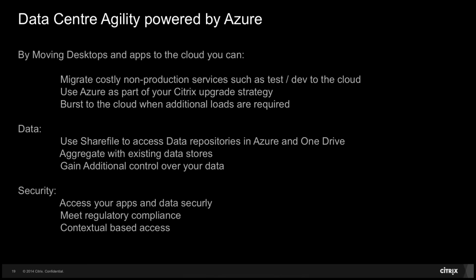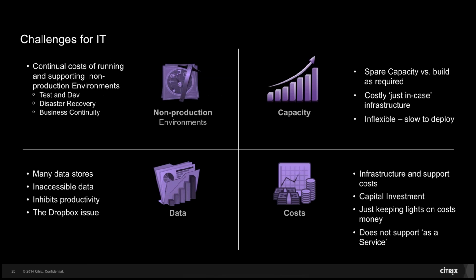So we can keep your apps and data secure, we can meet your regulatory compliance, and we can give you some great, what we call contextual-based access, which we'll come back to. And again, we want to help meet some of the IT challenges you have specifically around Citrix. So we know that you're probably looking at upgrading, and we've got some great new releases, and again, very similar to Anthony, we've got lots of product updates coming all the time.